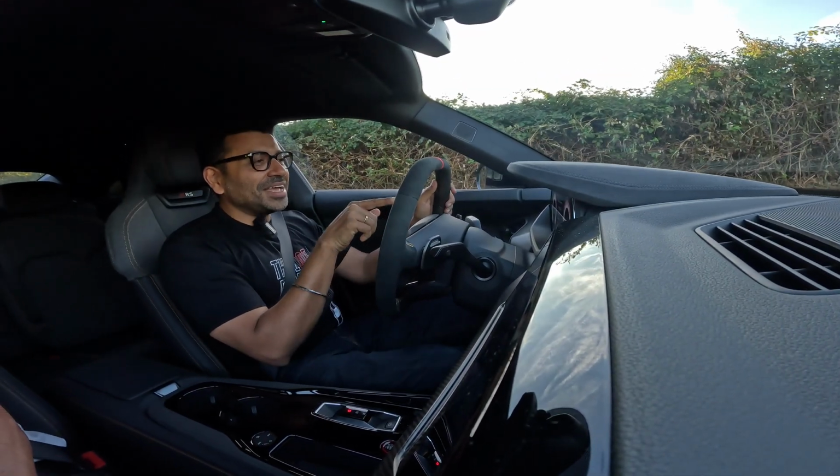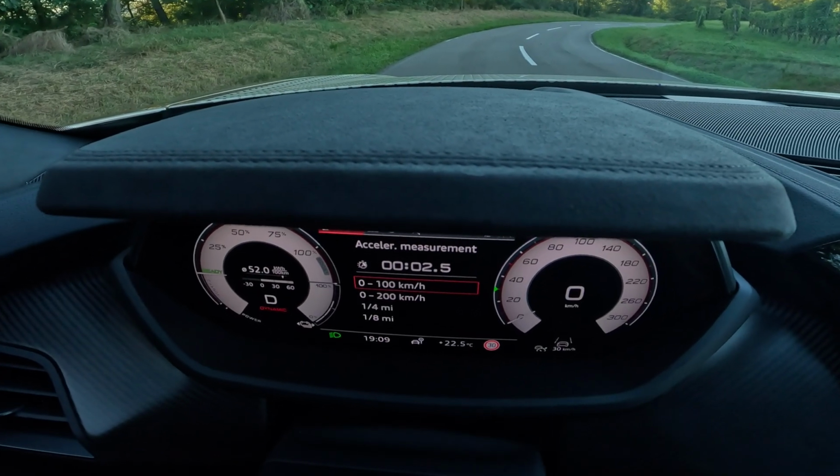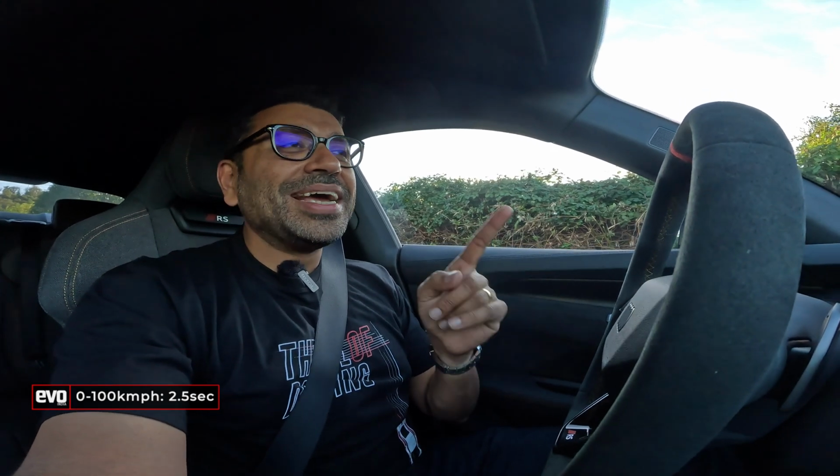Zero to 100 in 2.5 seconds. Audi claims 0 to 200 in 8 seconds flat. They don't have a figure for the quarter mile time. I'll try and get that and then I'll put it in the supers below. But 0 to 100 in 2.5 seconds. With this car, you can win drag races. Even if you have a slower reaction time, you can still win drag races.